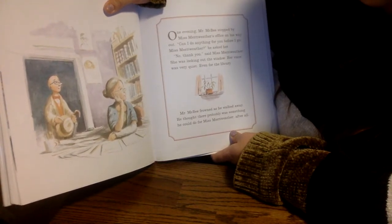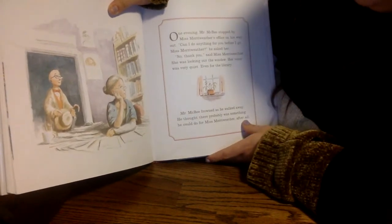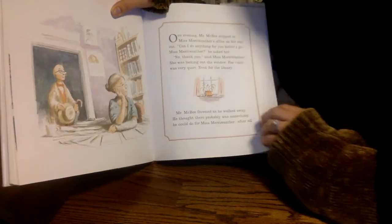She was looking out the window. Her voice was very quiet, even for the library. Mr. McBee frowned as he walked away. He thought there probably was something he could do for Miss Merriweather, after all.